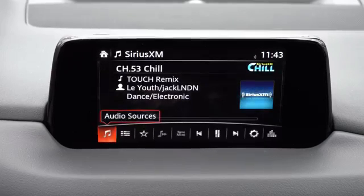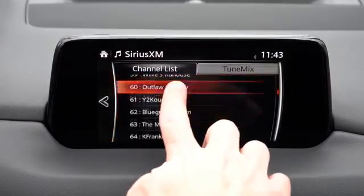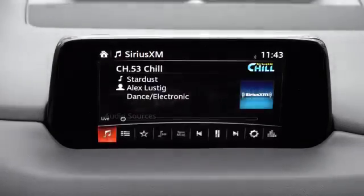And by the way, when it comes to the sound systems on the CX-5, you will actually get 4 speakers with the Sport trim level, which really isn't a whole lot. 6 speakers with the Touring, and all other trim levels, Grand Touring and up, essentially is going to give you a 10-speaker Bose sound system. So therefore, that is the one we have today. So what do you guys say?